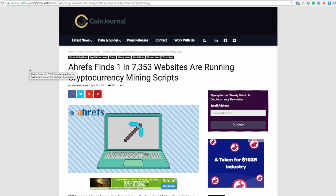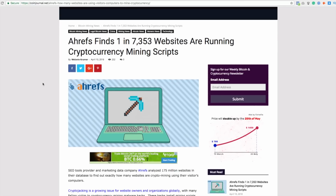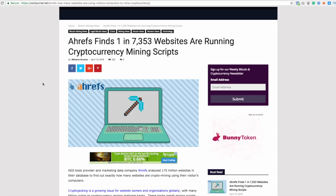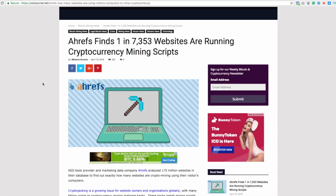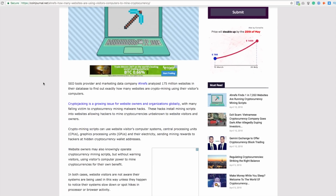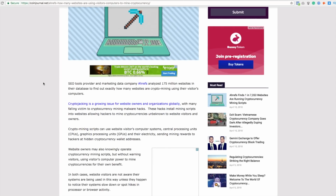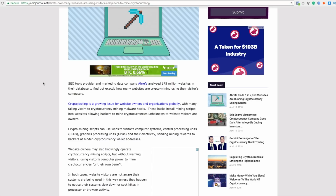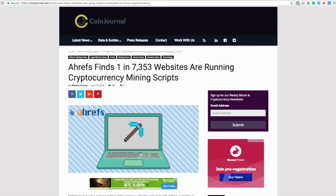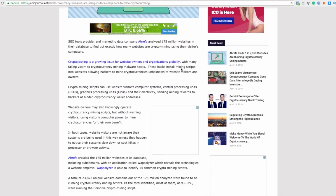There's also news from Ahrefs. If you guys aren't familiar with what Ahrefs is, it's basically an SEO tool. It's one of the big giants out there. It finds that 1 in 7,353 websites are actually running cryptocurrency mining scripts. SEO is really big out there, and I'm sure that you guys are looking at a ton of websites on the World Wide Web trying to see what is happening with cryptocurrency and so forth. Well, this is a large amount. I mean, there's a ton of websites on the World Wide Web, and to see 1 in 7,000, that is absolutely crazy.